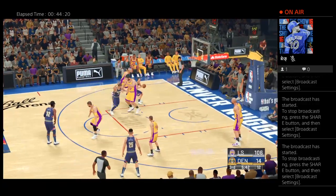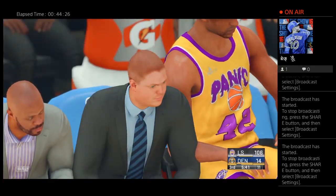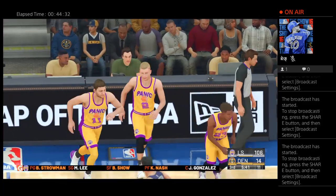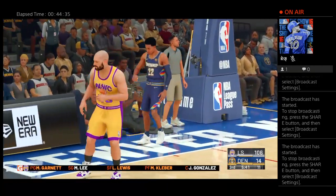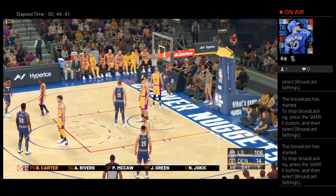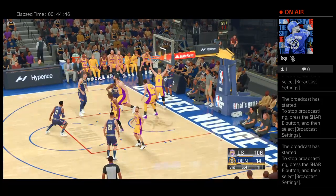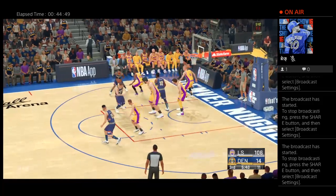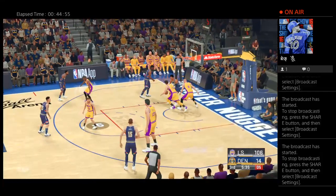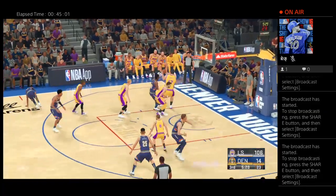Now here's Carter. Well, he hasn't put up any points yet in this one. And it's out of bounds. Still Denver's ball. Morris, he's checked in for Carter. Pass to Rivers. Now Jokic. Down low. Green with the ball. Four on the clock. Here's Morris. And another miss by Denver.